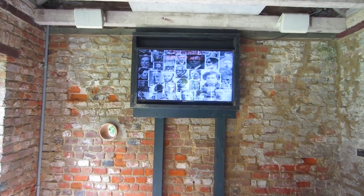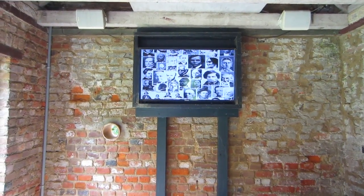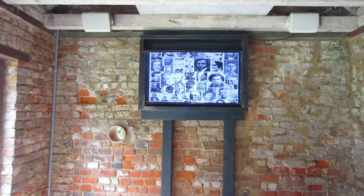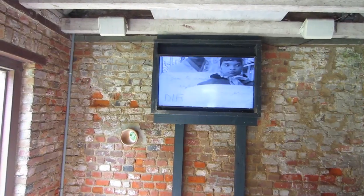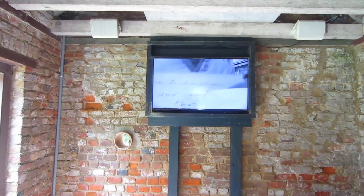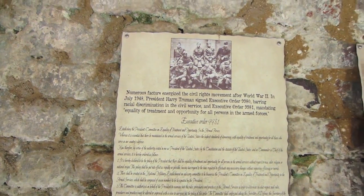It is true that individual activists for civil rights had been around since the days of slavery, but it wasn't until the 1950s and the development of electronic mass media that an organized movement emerged, known as the Civil Rights Movement. A single event unofficially set the Civil Rights Movement into motion.